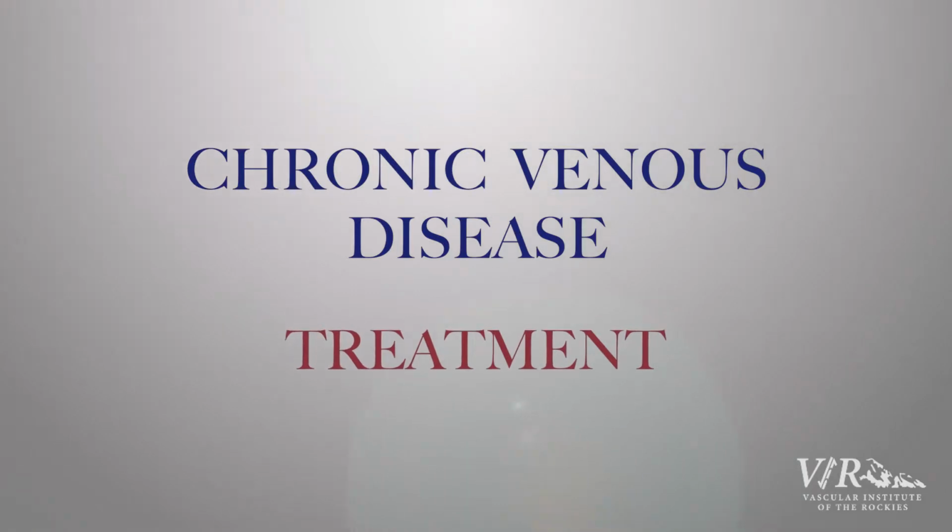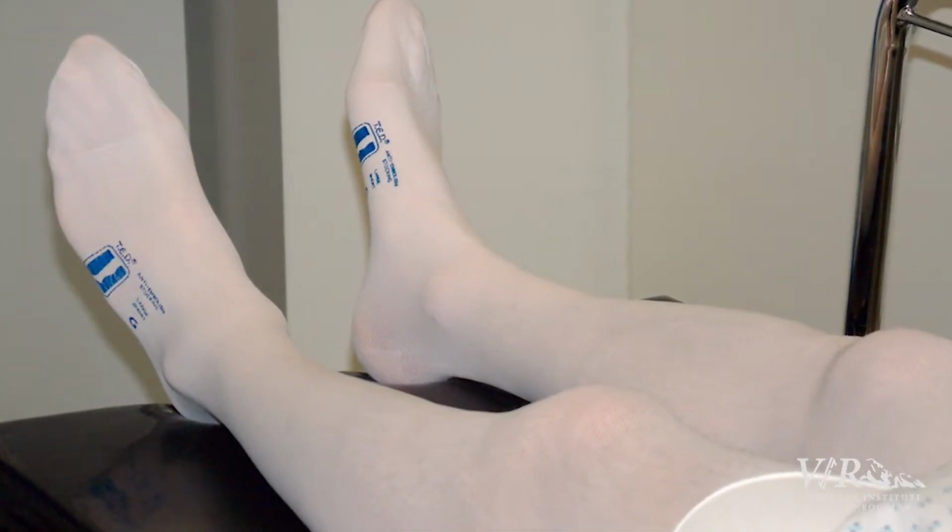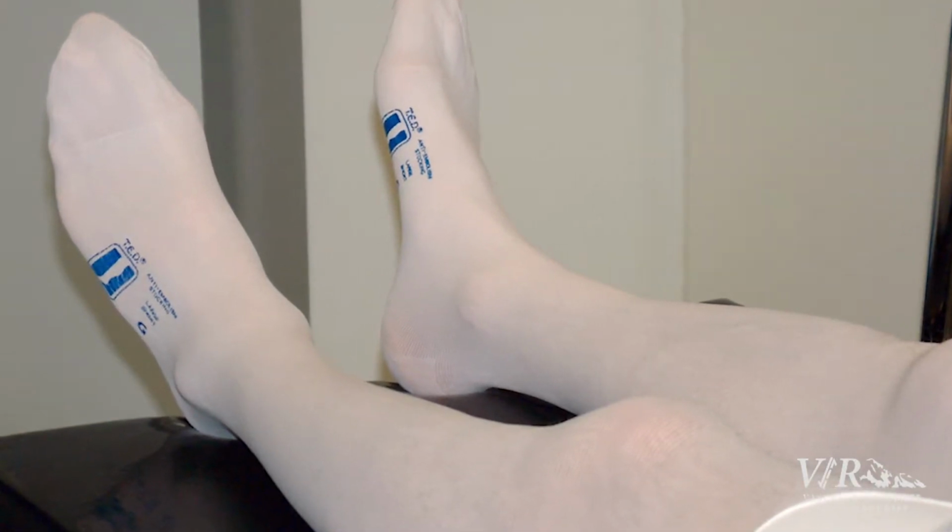Traditionally, chronic venous disease or chronic venous scarring is treated with compression stockings. And that certainly treats the symptoms of pain and swelling and is the most effective way of treating ulcers or wounds in the legs caused by venous disease.